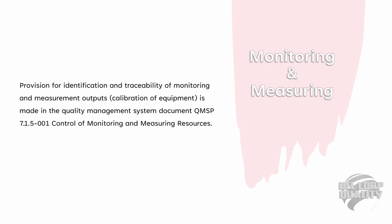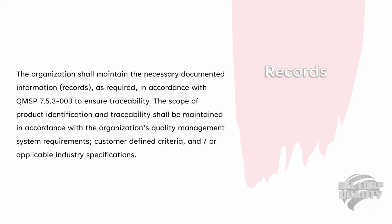Provision for identification and traceability of monitoring and measurement outputs, calibration of equipment, is made in the Quality Management System document, QMSP 7.1.5-001, Control of Monitoring and Measuring Resources. The organization shall maintain the necessary documented information, records, as required, in accordance with QMSP 7.5.3-003 to ensure traceability. The scope of product identification and traceability shall be maintained in accordance with the organization's quality management system requirements, customer-defined criteria, and/or applicable industry specifications.